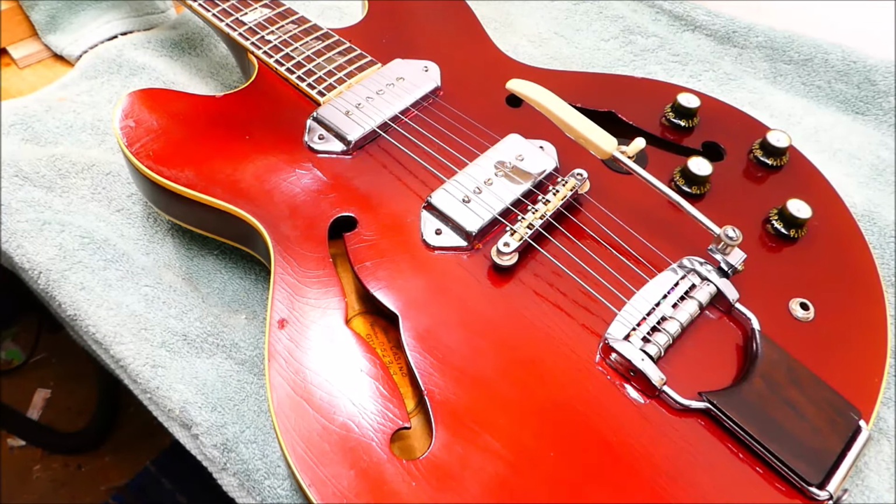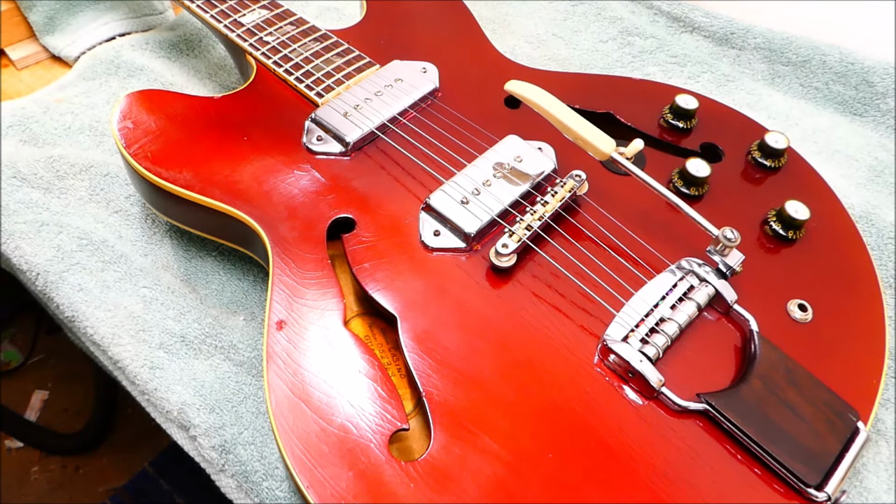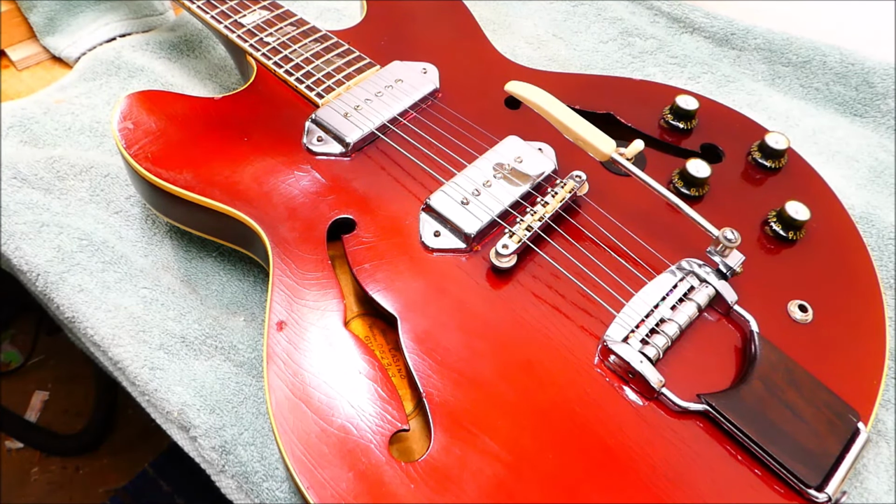Quick recap. 1957, Gibson purchased Epiphone and moved its manufacturing from Queens, New York to Kalamazoo, Michigan. They kept producing elements of the Epiphone lineup for several years, and then gradually morphed it into a budget counterpart, but that process took some time. To a lot of people in the late 50s and early 60s, these brands were very much on par with each other. Epiphones were not necessarily seen as inferior, and there are several parts of the line that are virtual clones, except for some decorations.